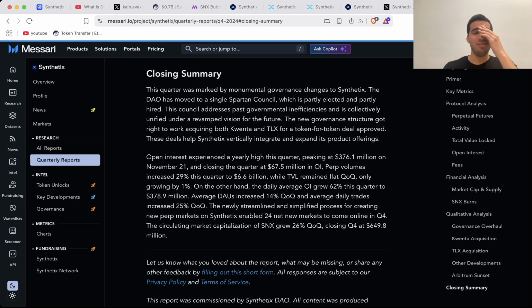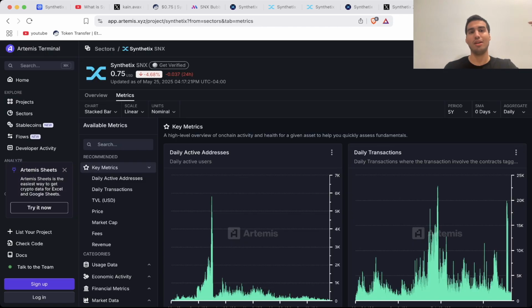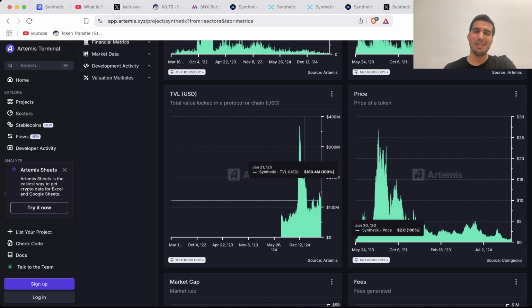That kind of stands out in my opinion. But I do want to say, you guys know I like numbers, and I like daily active users, revenue, and all that kind of stuff. And they had a lot of daily active users here in 2023, which is actually pretty impressive. But since then, they haven't done really much. They don't have that many transactions daily, they had a huge spike like 2 months ago or last month, but since then have dropped like 1K. So, I don't really like it that much.